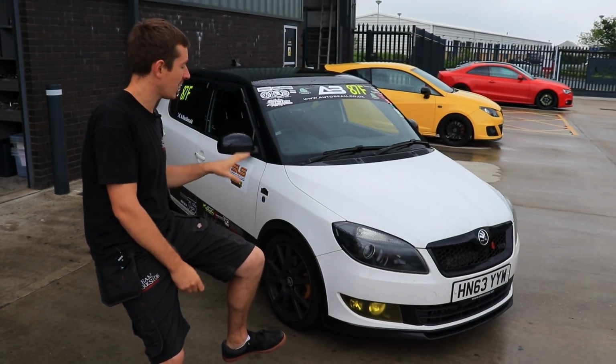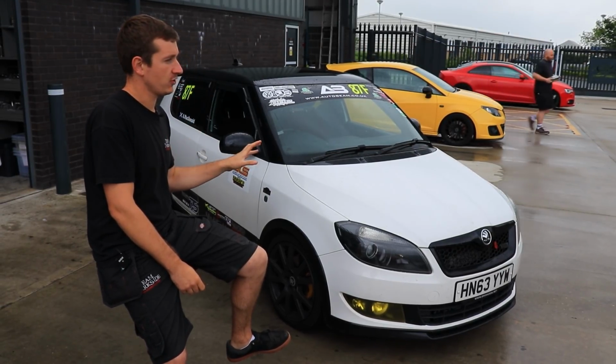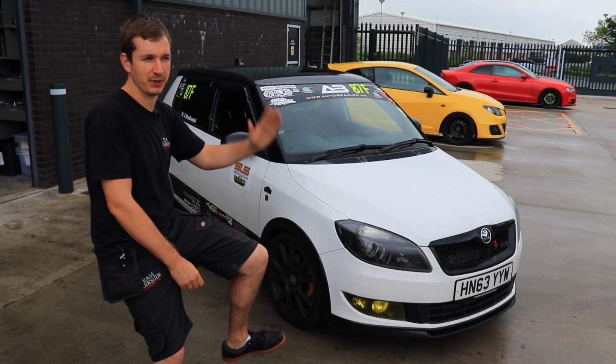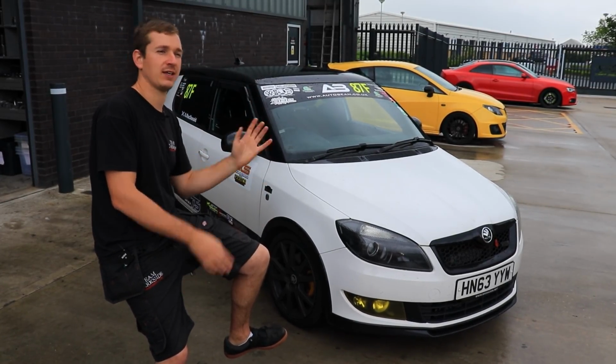But if I were doing this again, I'd do the full conversion using everything, the radiators, all that sort of stuff, straight away, because we tried putting the big radiator on this before we put all the 2 litre stuff in, and it caused a bit of a problem.